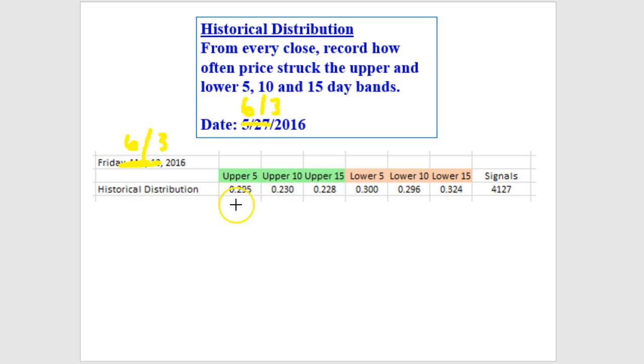I do know that. So since January of 2000, we've had over 4,100 closes. Price has hit the upper 5-day band almost 30% of the time, the upper 10 and 15-day band roughly 23% of the time. It's gone down and hit the lower 5-day band 30% of the time, the lower 10 about 30, and the lower 15 a little higher, 32.4% of the time. So that's the distribution of price in the long term. You know how often price has moved and hit the various band levels.